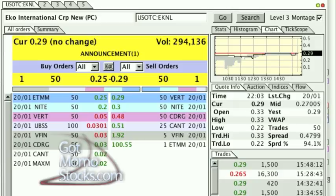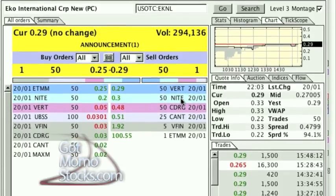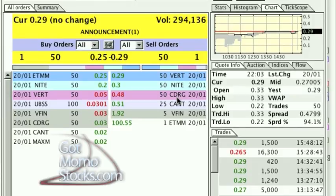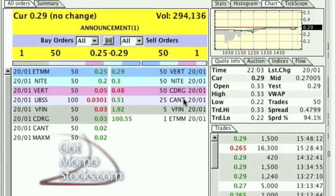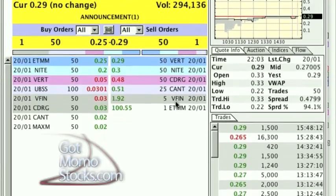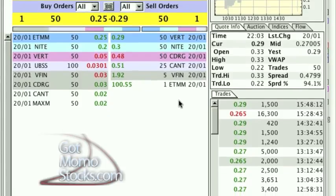Looking at the level 2 for EKNL, we can see that it is extremely thin. Very, very small orders of 5,000, and then we jump right to 30 cents, another 5,000 order. And then we make a huge leap to 48 cents with 5,000 on the bid. As you can see, it's extremely thin as we make another leap to 51 cents and then $1.92. So this thing moves on air. EKNL is very, very easy to move.